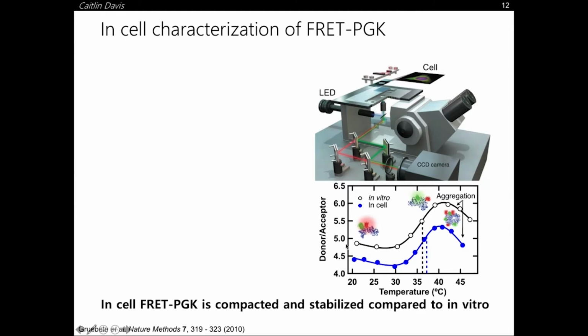And so here I'm comparing results that we conducted in vitro and in cells. So there are two things that should be immediately apparent. The first one is that the protein is more compact inside cells compared to in vitro. So these D over A values are lower. That means that the protein is more compact. And the second one is that the midpoint is slightly shifted inside cells compared to in vitro. So they're a little bit more stable in cells. Finally, at high temperature, we do see some of these negative effects. So we see some aggregation at high temperature.